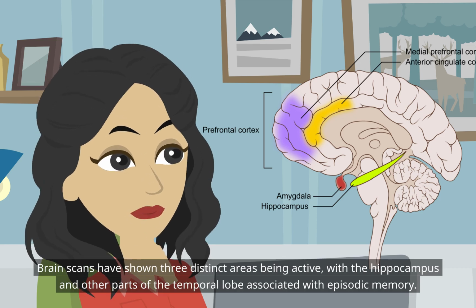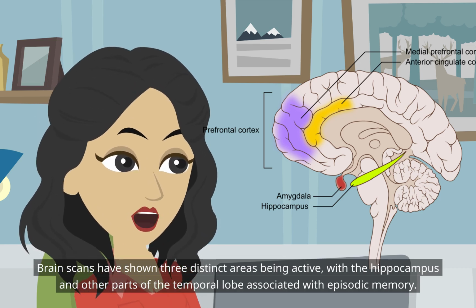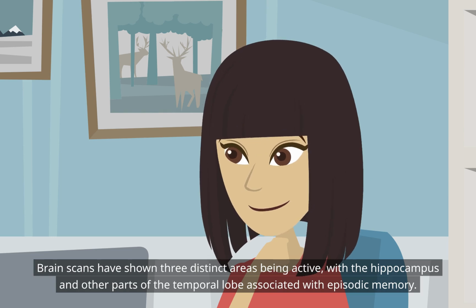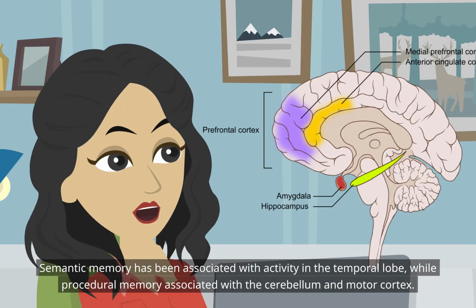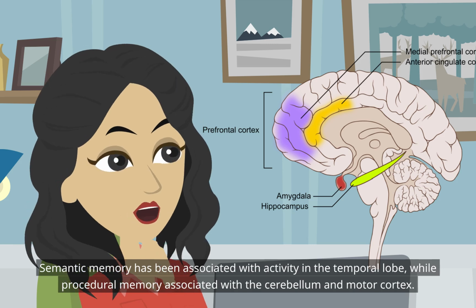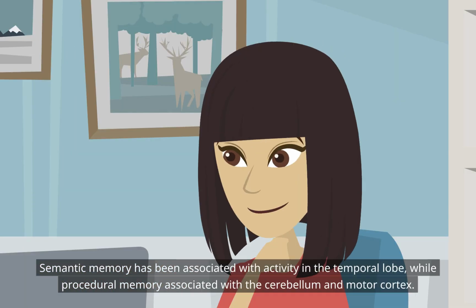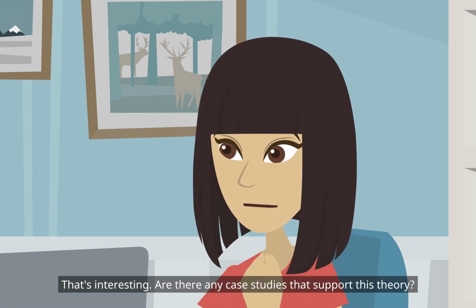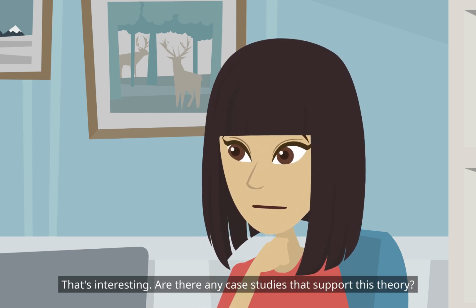Brain scans have shown three distinct areas being active, with the hippocampus and other parts of the temporal lobe associated with episodic memory. Semantic memory has been associated with activity in the temporal lobe, while procedural memory is associated with the cerebellum and motor cortex. That's interesting. Are there any case studies that support this theory?